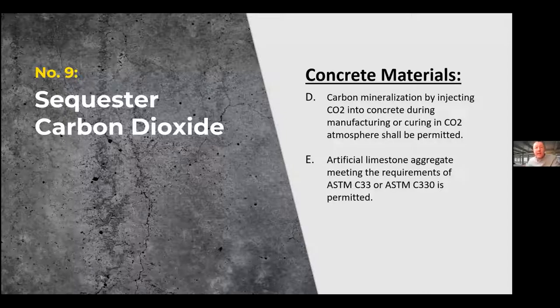are created, and these can aid in strength gain of concrete materials, which potentially even allow for a further reduction in cementitious content. So you're adding CO2 while also reducing cement content, which both of those will add up together and play into a reduced GWP.